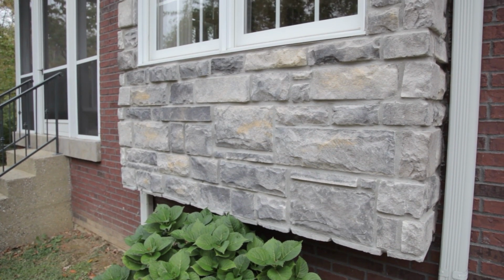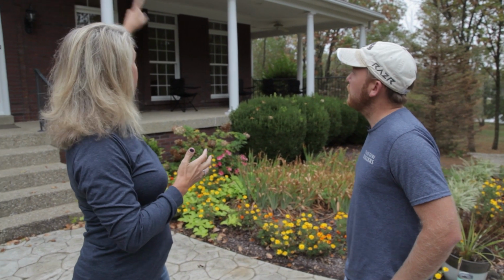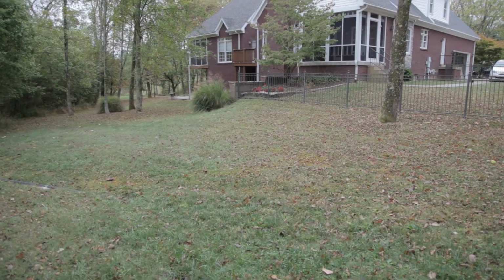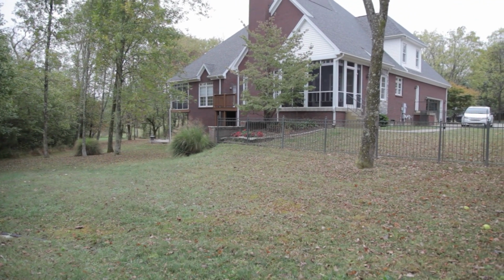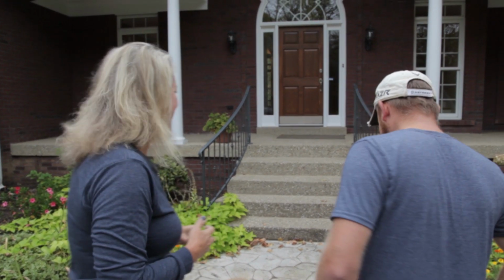We might even say, let's have you make some custom shutters for this. But our big thing is this entrance and the gables. And around the back, we also want to add a lot of board and batten. We can definitely handle it for sure. Okay, well, let me show you the inside. Let's do it.